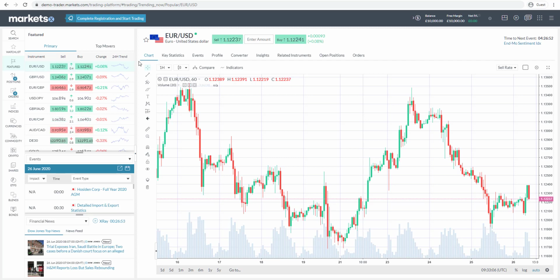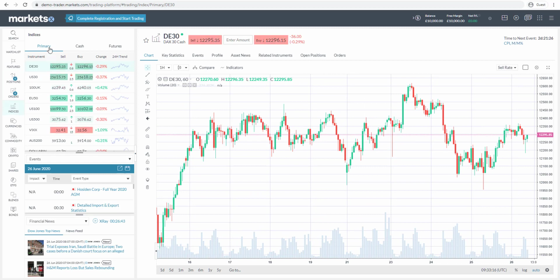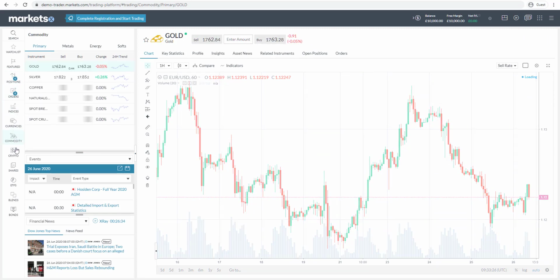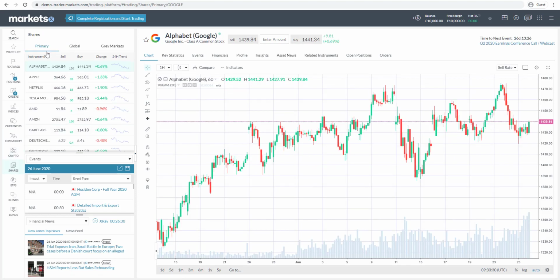And on the left hand side, you can actually see all the different markets that are available to trade with. So you can actually see we have indices, and if we click on indices, that has now opened, and you can see the list of different indices, the German 30 for example. And we have a list of currencies here on the left hand side, of commodities, cryptos, shares. So just a wide variety of different markets. You've got primary markets, you've got global markets here as well.